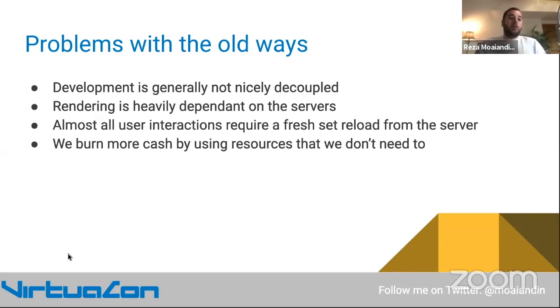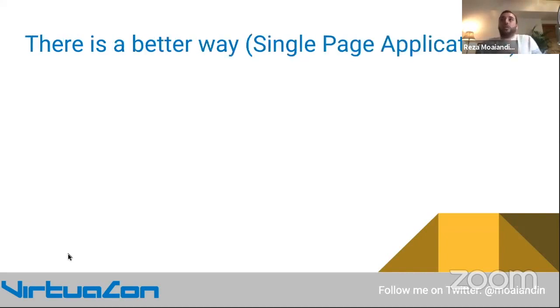Now, there is a better way of doing it, and that's through single page applications. A single page application is essentially a website or an application that interacts with the browser and dynamically rewrites the current web page. So any changes within the page only require a small set of data to be sent.